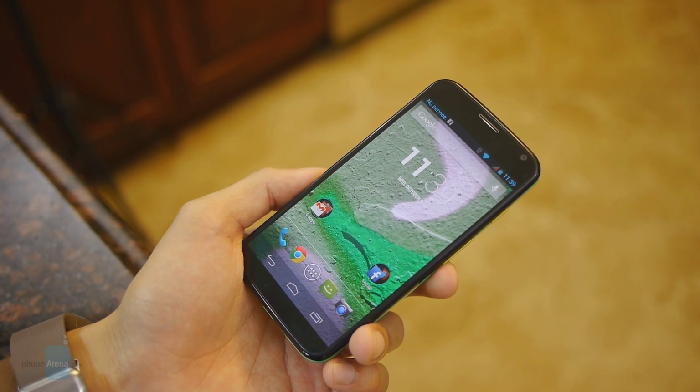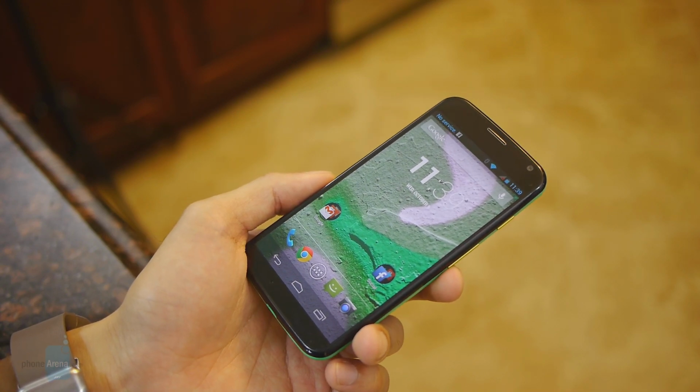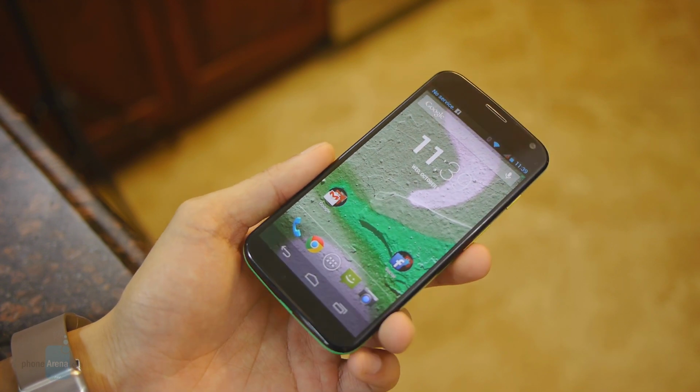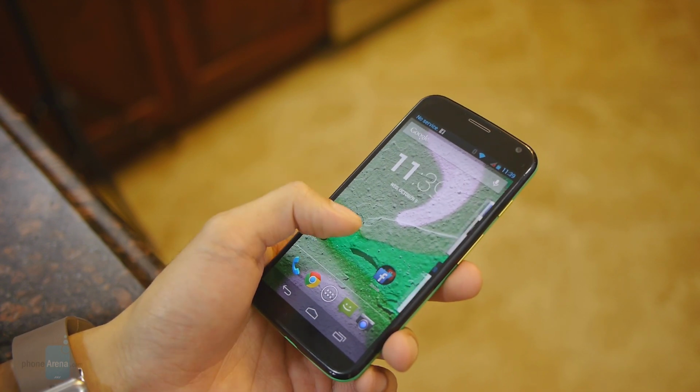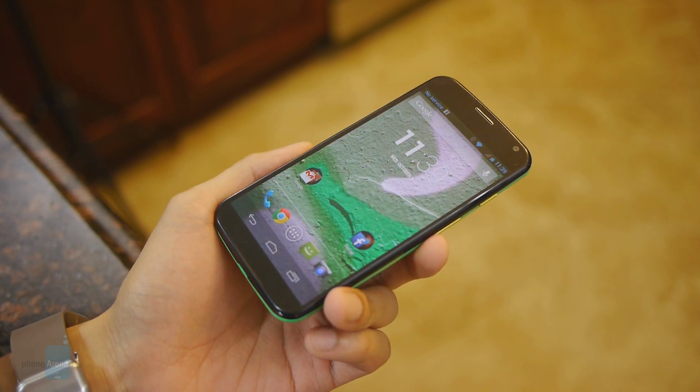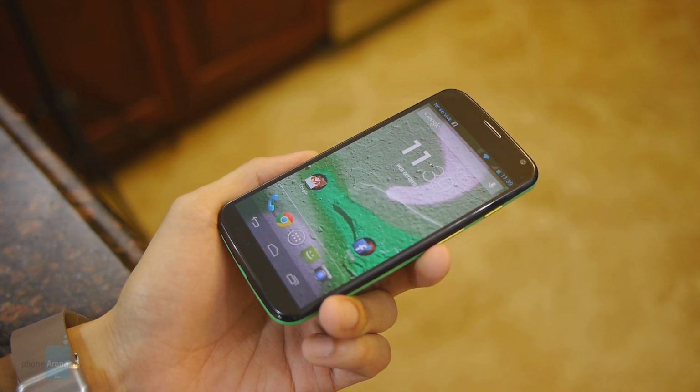And then there's the cool touchless control feature with the Moto X, which is a superior voice assistant service than Siri, just because it's actively listening even when the phone is locked. So all you gotta do is say the keywords and it accesses Google Now and provides us with all the useful functions it has to offer.